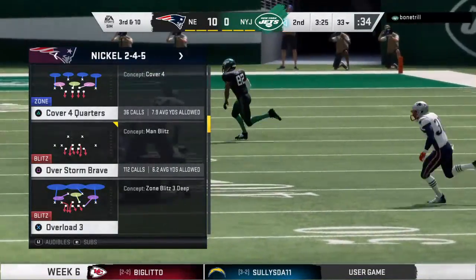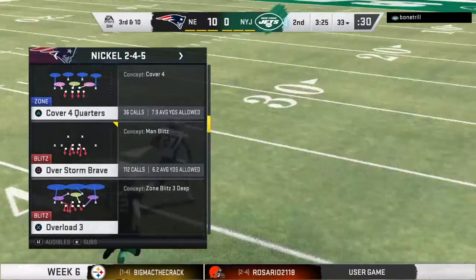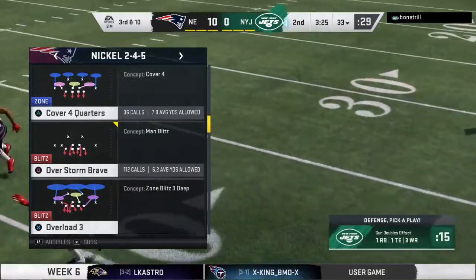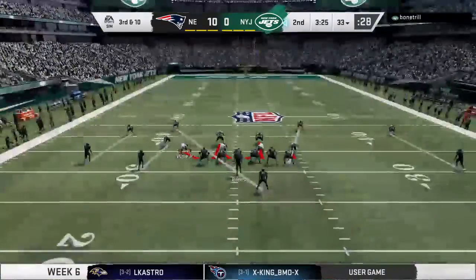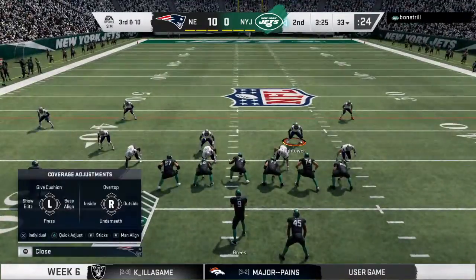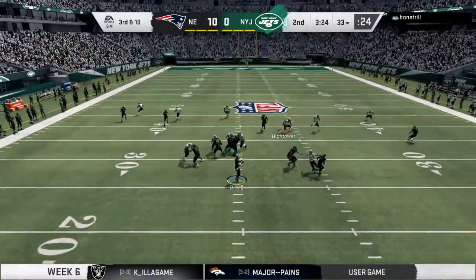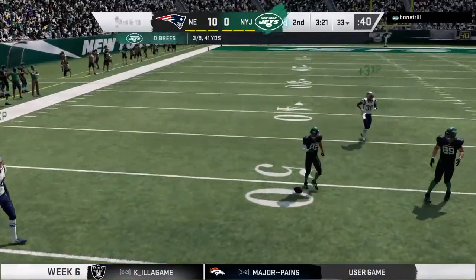They went with a dime look on defense. 2 extra defensive backs on the field and covered up essentially every blade of grass. That allowed them to disrupt the play. The Jets on 3rd down. They've been okay, 2 for 3 thus far. This is 3rd and 10. Again, it's Brees. And that is incomplete.